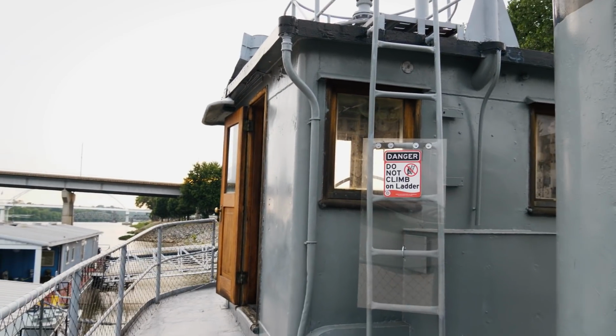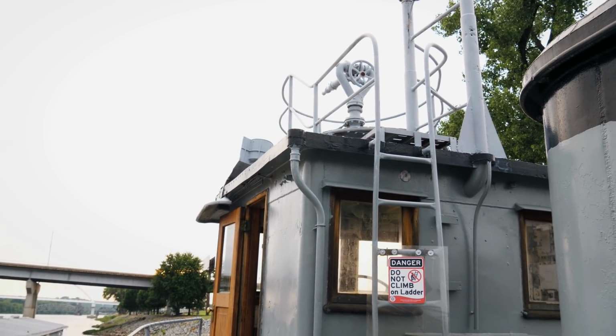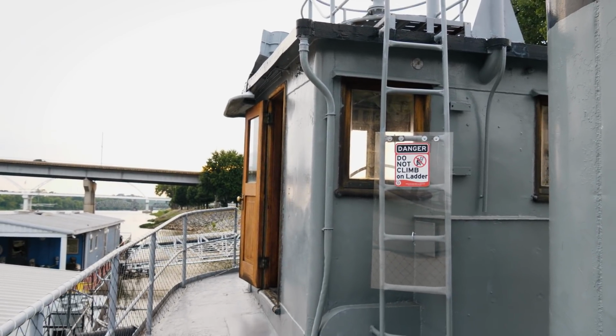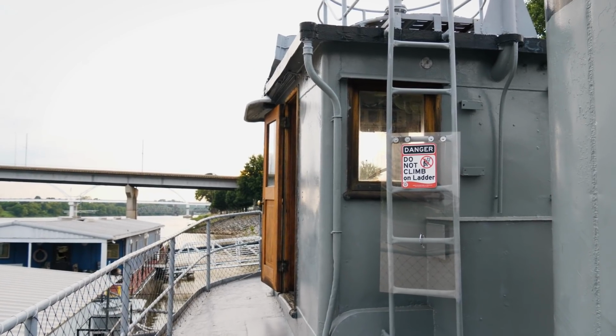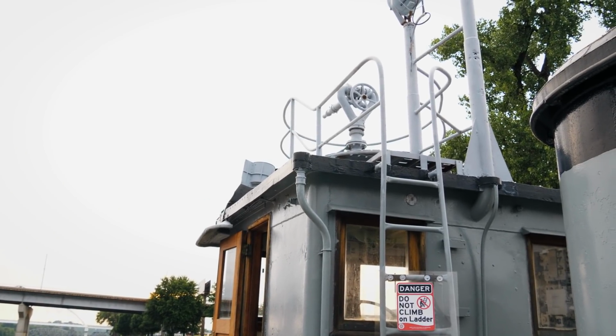And of course it makes sense that it would be atop the pilot house in the highest position. That's going to offer you the greatest field of view. And if you're having to put out fires on larger ships like a battleship or a carrier or something like that, well, you want as much elevation as possible.